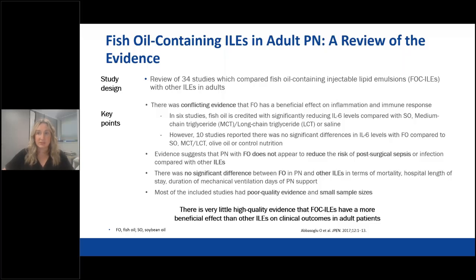The evidence does suggest that PN with fish oil does not appear to reduce the risk of post-surgical sepsis or infection compared with other ILEs. Additionally, in terms of mortality, hospital length of stay, and duration of mechanical ventilation, there was no significant difference between fish oil and other ILEs.